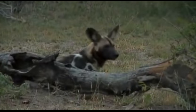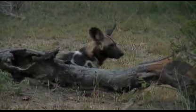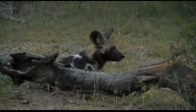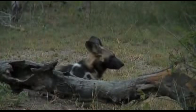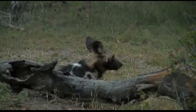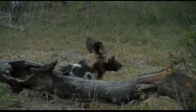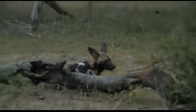And I think that's because, probably, spreading the efforts of the pack is more effective than one of them homing in on one impala. And I'm pretty sure they're going to hunt again.